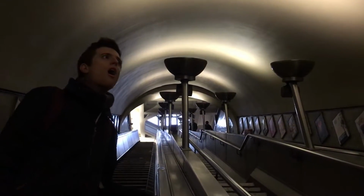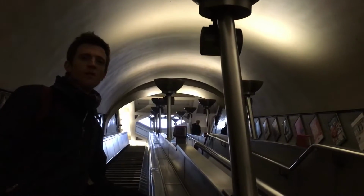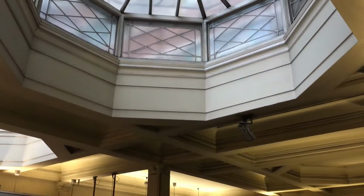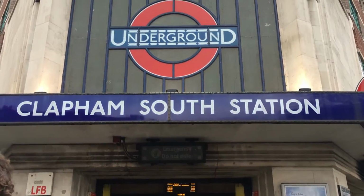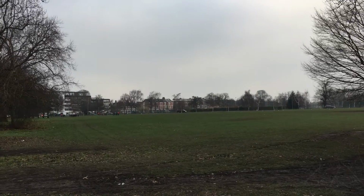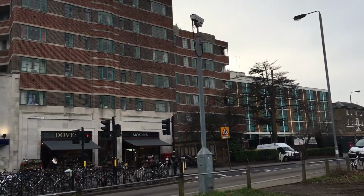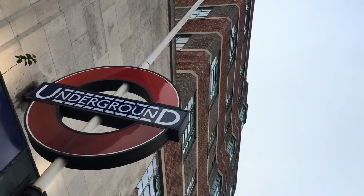Clapham South forms part of the 1926 City and South London Railway extension from Clapham Common down to Morden. The escalators here give way to a hexagonal skylight in the ticket hall, and outside, the station is noticeably similar to Balham. Though the block of flats above the station also appear in an Art Deco style, these were a later addition. The mismatch in brick and stone is a clue to the fact that they were not built together.